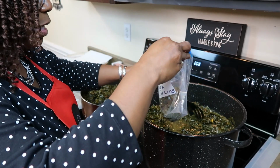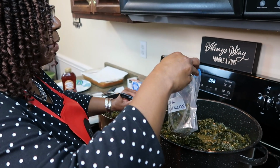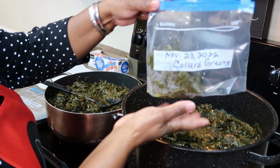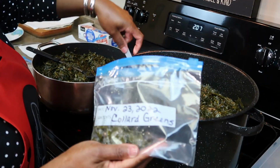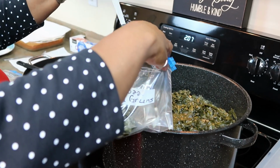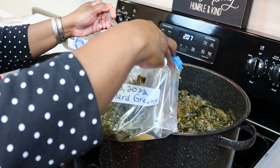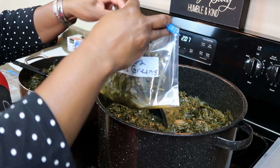It gets a little messy, but it's okay. In fact, let me get my other spoon so I can get some liquid. And as you cook your collard greens, family, make sure you taste them to make sure it's seasoned the way you want it. And if it's not to your likings, continue to season it.